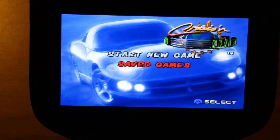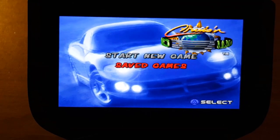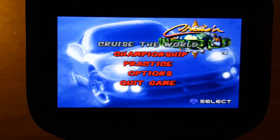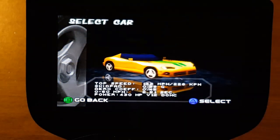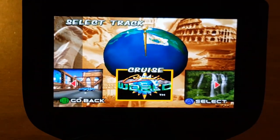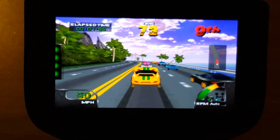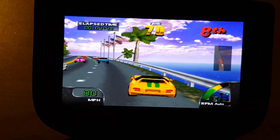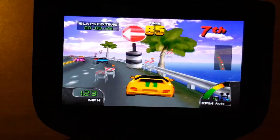Right, okay, this is Cruisin' USA, and this is running on the N64 emulator. This one gives quite a good idea of how a game's going to run. And we'll just stick with the same cars, I think. Now, one really nice thing about this emulator is it upscales. So the graphics look nicer than they would have on a normal N64.